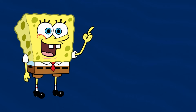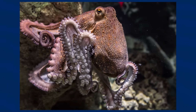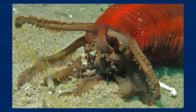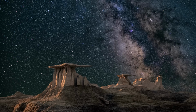Sea cucumbers are such a strange combination of a SpongeBob character and a Lovecraftian horror monster. Wait, they did make a SpongeBob character of a sea cucumber. Okay, imagine Kevin, but a lot more cosmically terrifying and a little bit less of a jerk. And despite some of their sillier aspects, when I think of a cosmically horrifying creature, I don't tend to think of perhaps more obvious animals. I tend to think of sea cucumbers. I mean, tell me that this doesn't look like something out of a Jeff VanderMeer novel, or that this wouldn't be a good stand-in for the monster at Mystery Flesh Pit National Park. I don't know if anyone's gonna get these references. Anyway, I'm just glad that these little butt breathers spend most of their time chilling at the bottom of the ocean and not at the edges of our galaxy.